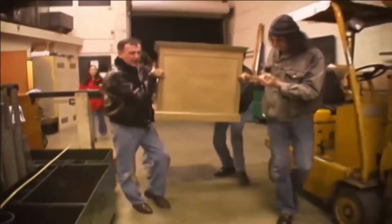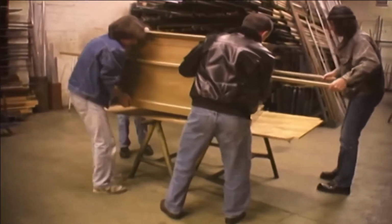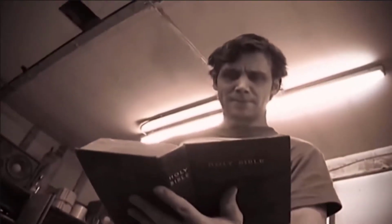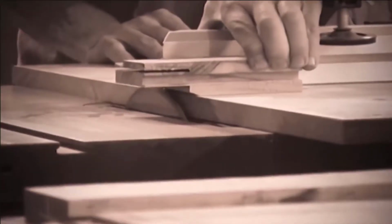Finally, after exhaustive adjustments, rigorous safety checks, and many, many sleepless nights, the team's ready to test their full-scale replica of the Ark of the Covenant. The team has tried to be as true to the Bible's instructions as possible. Dan has used acacia throughout, a very similar hardwood to the chitim wood that the Bible describes. And like his ancient counterparts, Dan hasn't used any nails at all, just joinery.